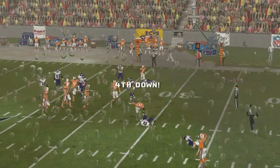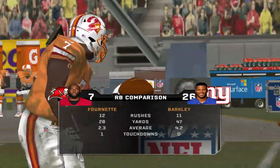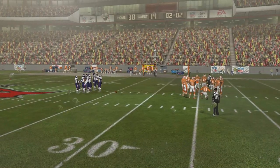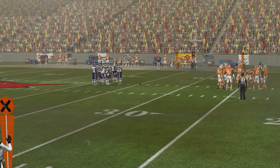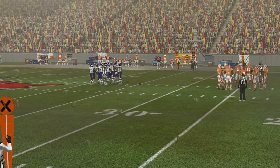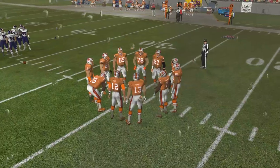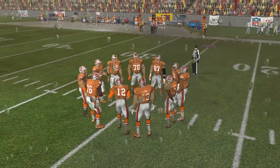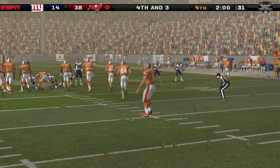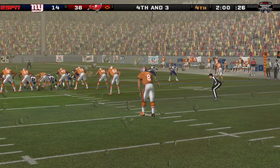With a counterplay, Pepper is there on the stop at the 35. They played it safe, stayed on the ground, nothing doing. Offense couldn't get it done, and the lineup is set to punt.